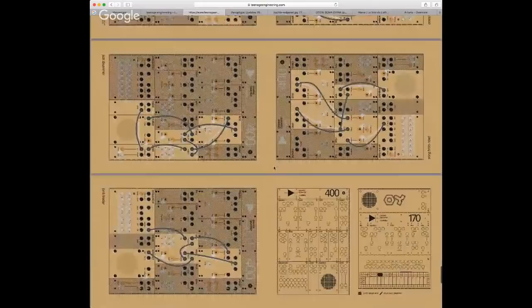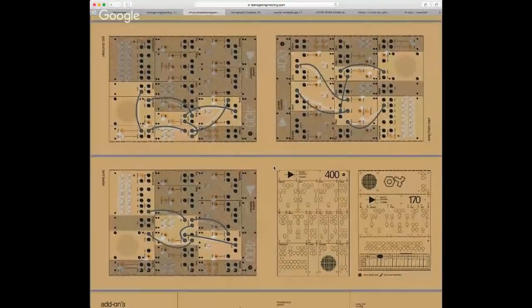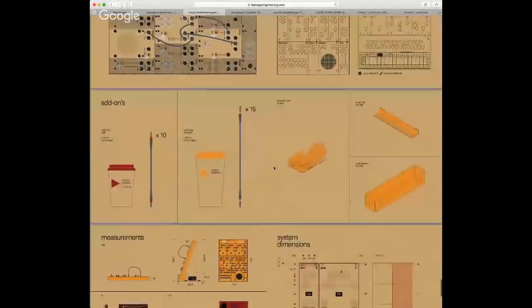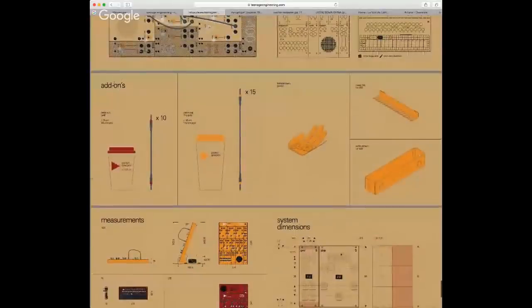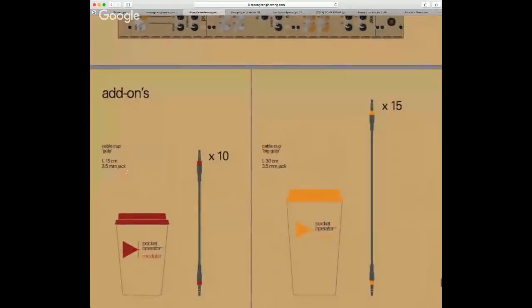I like the old Moog patch cookbook. Here's how you make a violin. And it's like, no. But I love the idea. Yeah, the cable hanger and the cable bucket. There you go, look. Add-ons. Oh, nice. The big gulp cable. Nice.